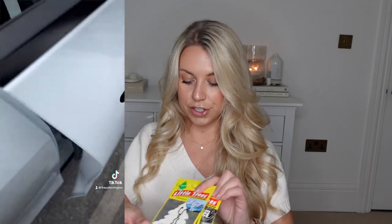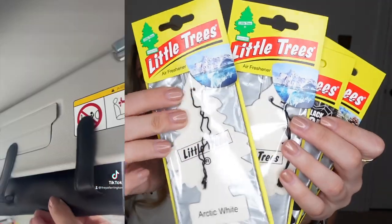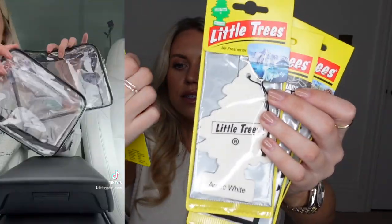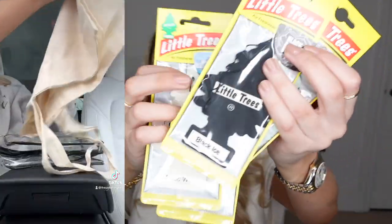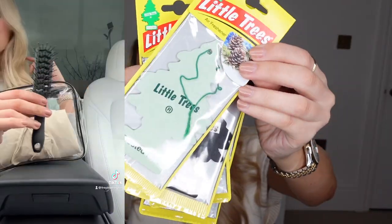So firstly, I've got some car air fresheners. These little tree ones are really good. So I picked up some black and white ones in Arctic Ice, is it called? Arctic White. And then this black one is Black Ice. And then I also picked up Forest Pine, which is my favorite. They were a pound each.